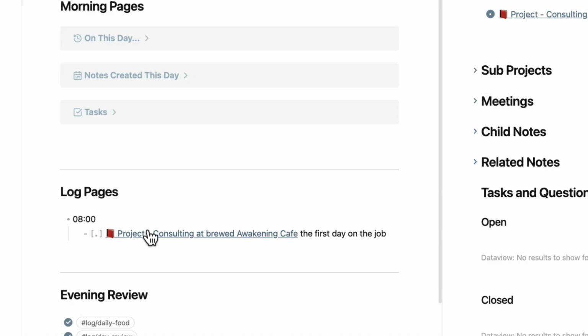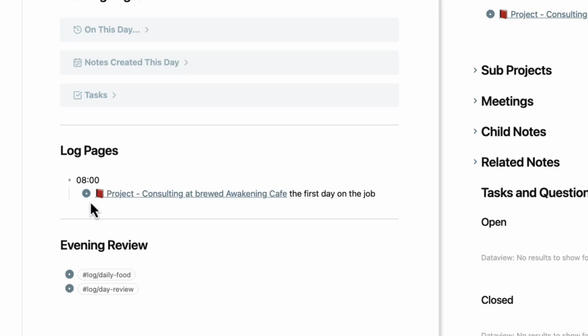So that's why, if we take this out, we use the tasks functionality, and you can see that we put a little dot in the middle. If we go to reading mode, it looks a little bit different to the typical task. It has this little dot in the middle, which just signifies that it's a log, but the functionality remains exactly the same.